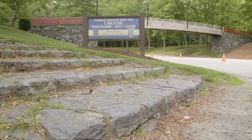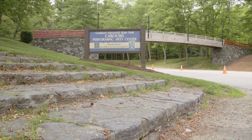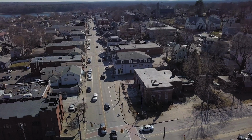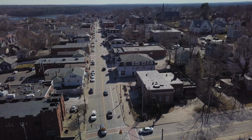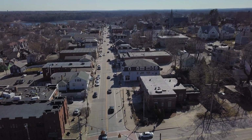one-of-a-kind property. Goddard Memorial State Park is home to both walking and riding trails, as well as a beach, a farmer's market, and a golf course. Nearby Route 1 offers a variety of shopping and dining options, including the charming Main Street area in East Greenwich.